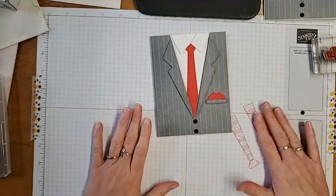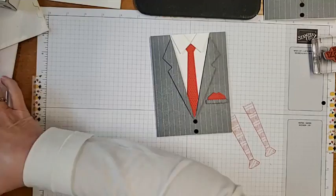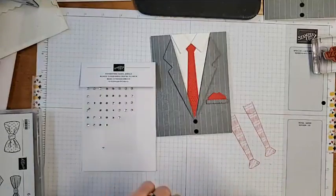Okay, almost done. The last thing to do is to grab, where did I put them? There they are, my rhinestones. And I'm going to go ahead.